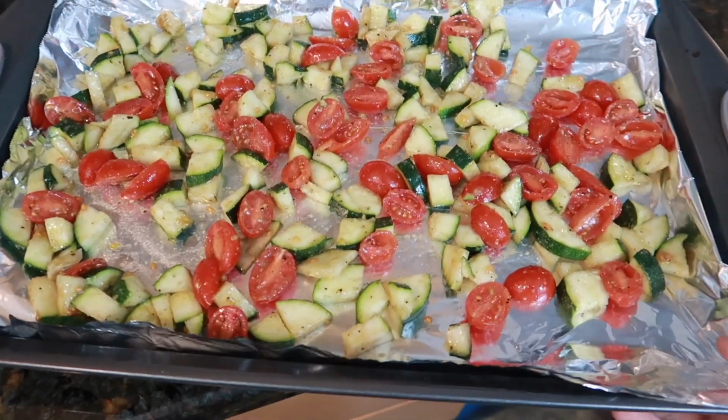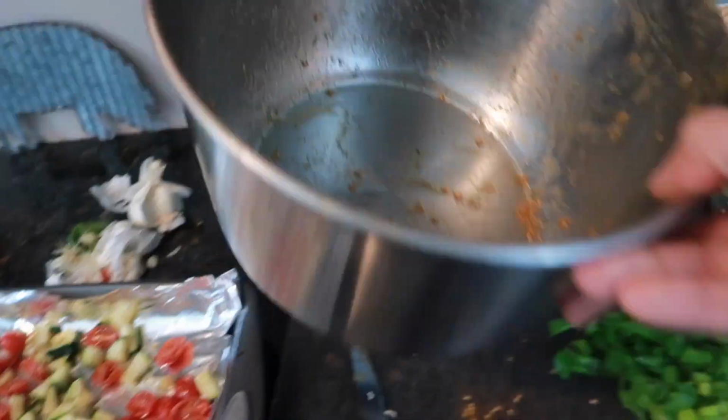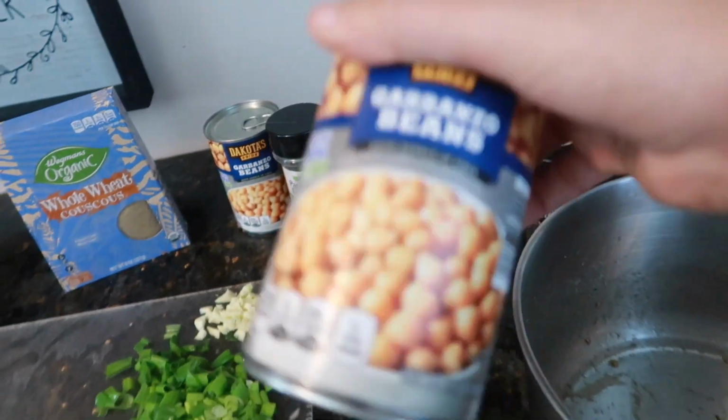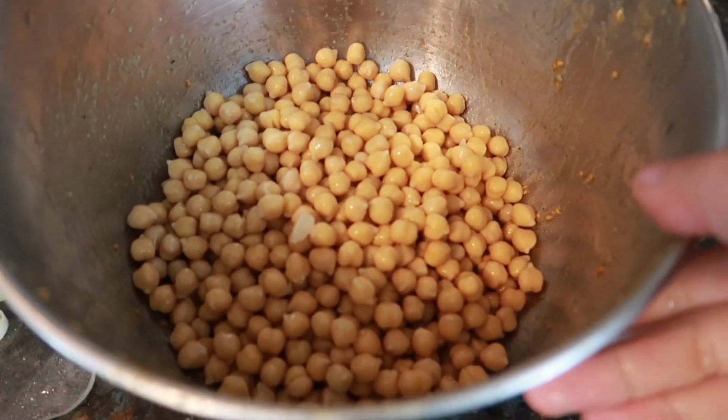So now you just want to put this to the side. We don't need it right now. And you want to grab that bowl back. I know it's a little dirty, but it's okay. Now we want to grab our can of chickpeas. I drain them, wash them, and then dry them, and then I put them in here.